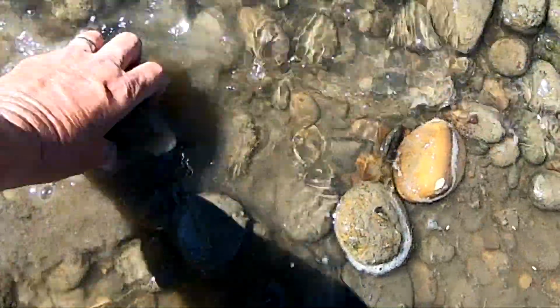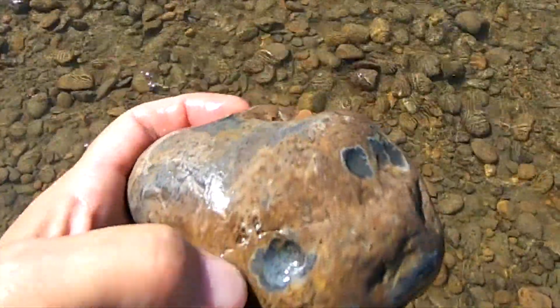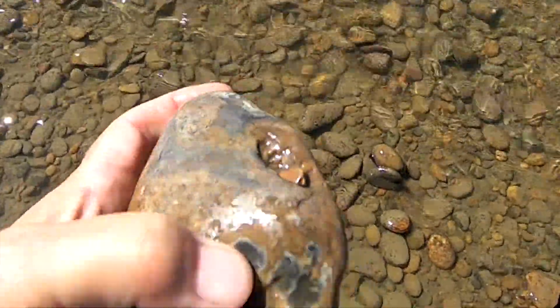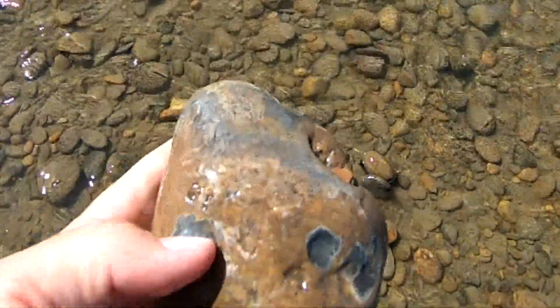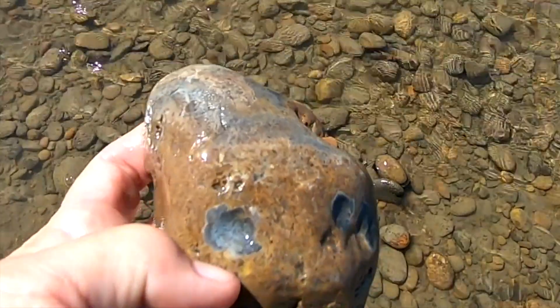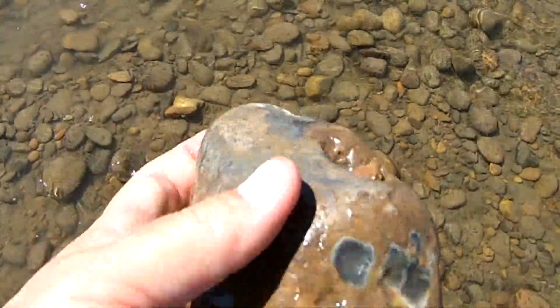I found this rock up the beach a little ways, and I'm just kind of fascinated by it. It looks like silica mixed in with some other darker mineral, and it's kind of dotted through there, so it made me very curious about what it might look like inside.